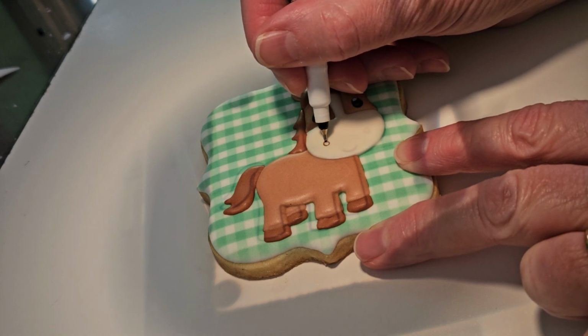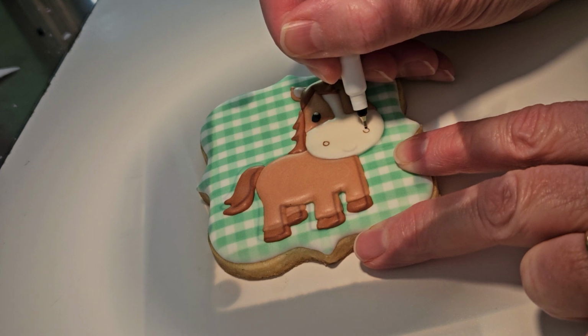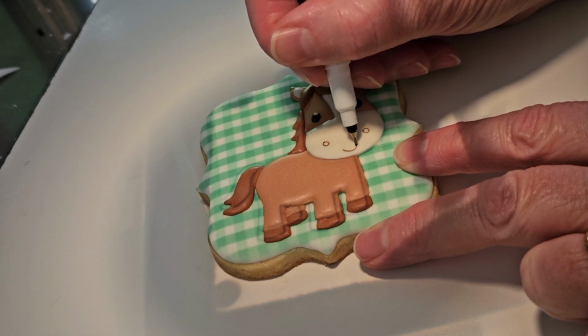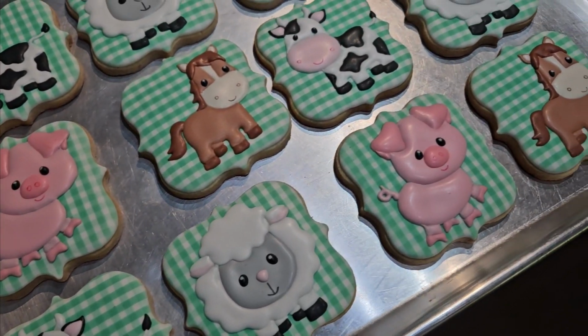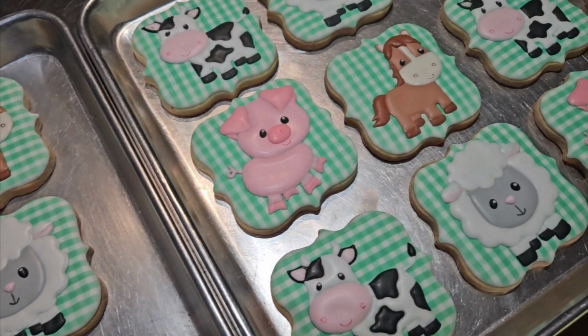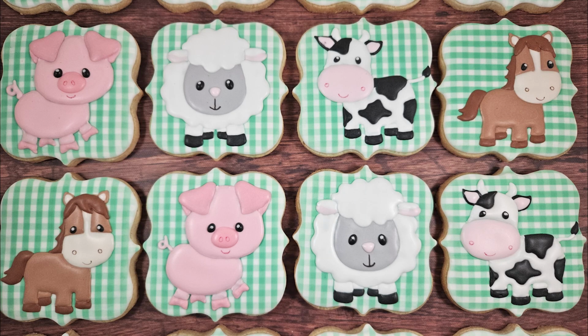Now let's quickly discuss the cookies I made today. After baking and flooding the cookies, I used my Eddy, the edible ink printer, to print a green gingham background. Then I projected coloring book images of farm animals onto the cookies and traced and filled the designs. Both the gingham background and the farm animal images came from Etsy. I used edible ink markers at the end to add details to those adorable faces.